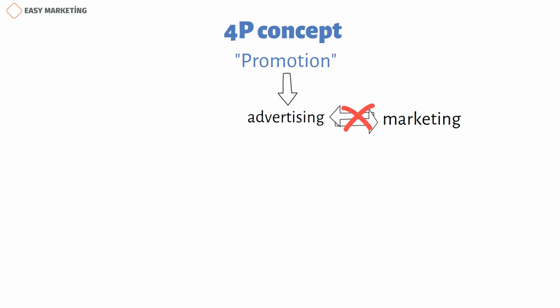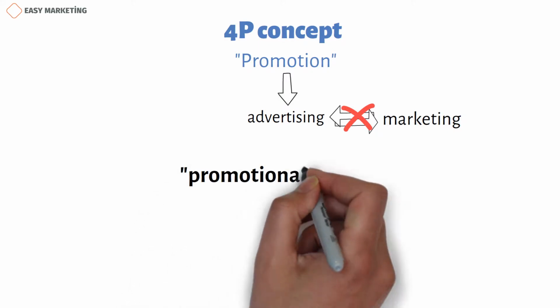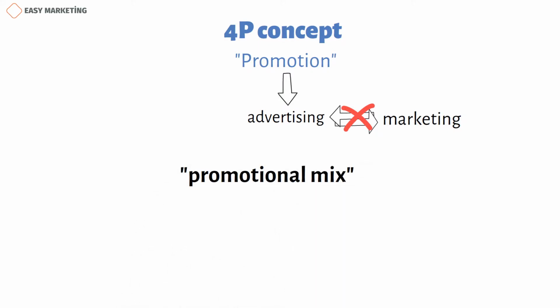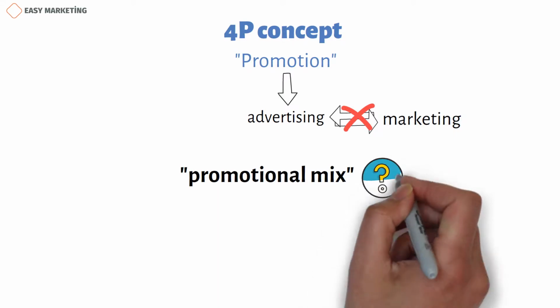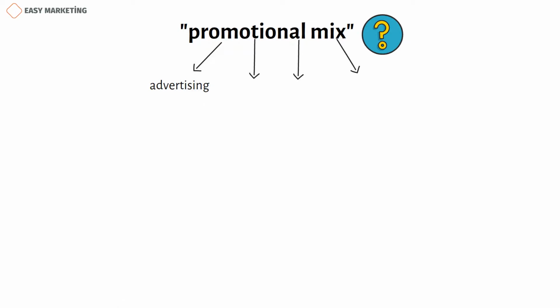A company's promotion of itself on different channels in different ways, with messages that support each other, is called a promotional mix. But what is general promotion, and what does it involve? Generally, promotion includes advertising, public relations, direct marketing, and sales promotion. Thus, companies can prepare the optimal promotional mix by creating the right combination of these four tools.